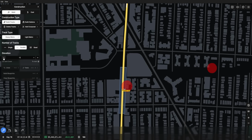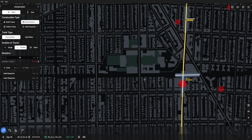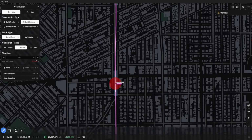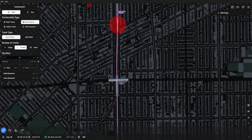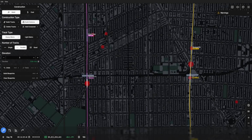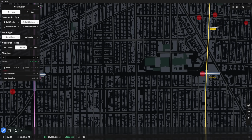And unfortunately, I'm going to have to do a -10, because I've just realized, and I didn't really think this one through, that is a -5, so this here needs to be a -10. But I can elevate it up, and we're all good. So everything else is going to be a +5. So a station there. Beautiful. This is going to be so good. I'm so excited already.